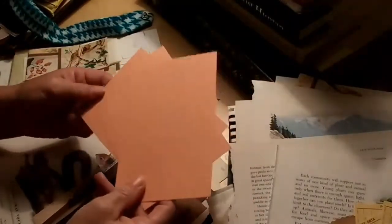Oh, and then these are kind of cool, they're a peachy salmon color. So yeah, that works. And I like the fact that it brings out some of the tones of the others. And then you will also get some of the cutoffs that come with. And I think that's it.